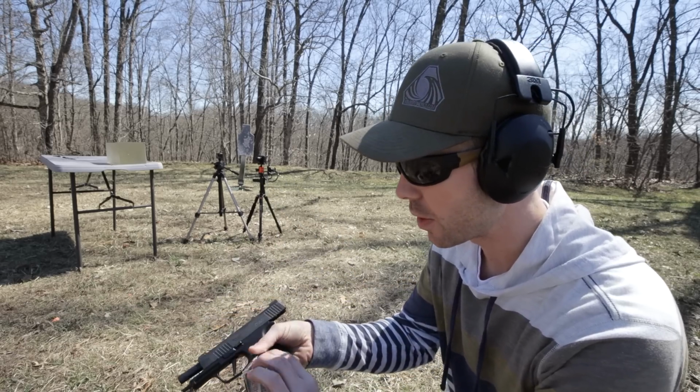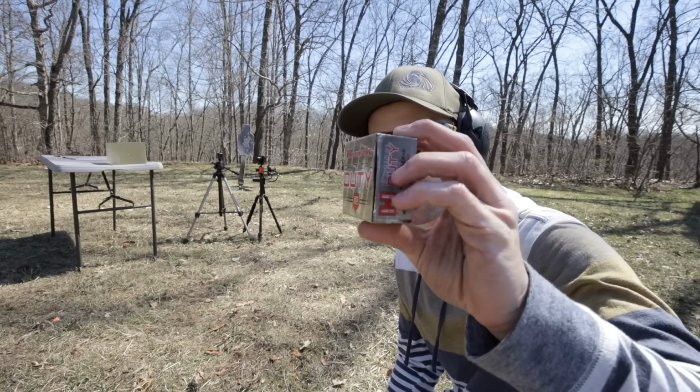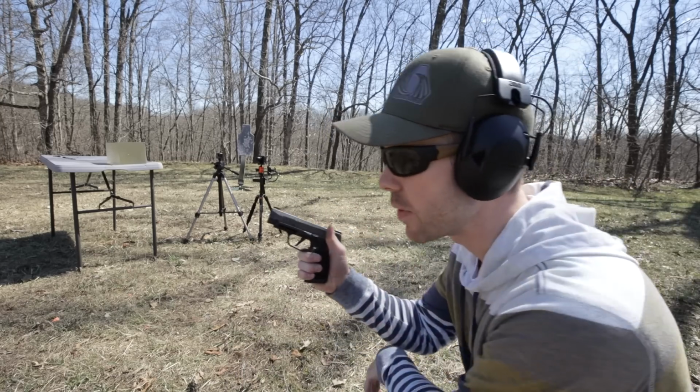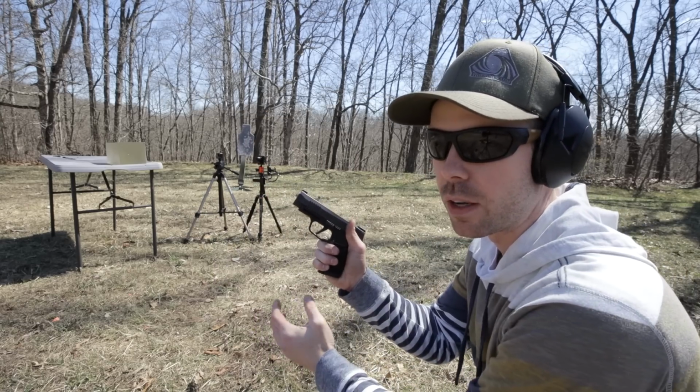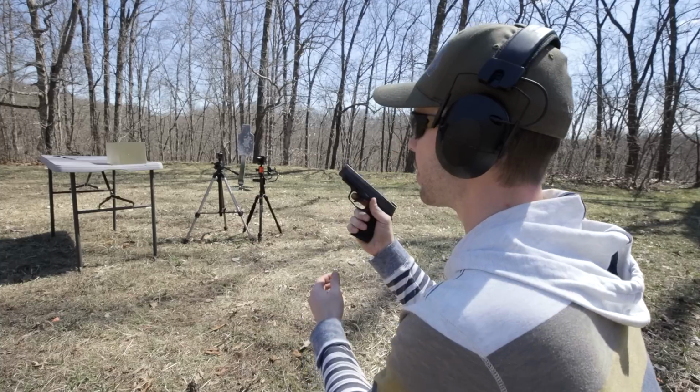So we're gonna start with one of my favorites, the 124 grain plus P Hornady Critical Duty. Again, this is a round that's probably made for a full-size gun. It's a duty round, but I like it, so let's see how it does out of the 365.